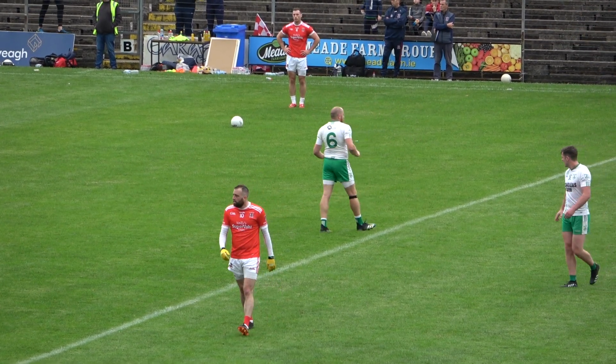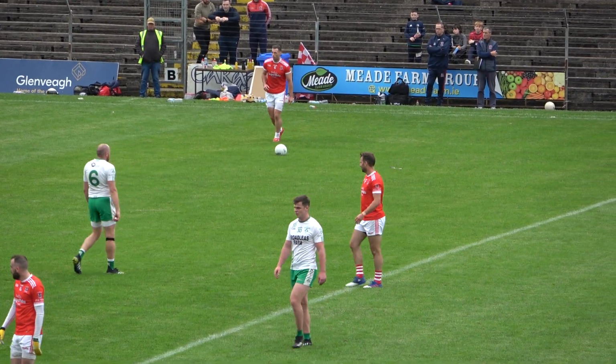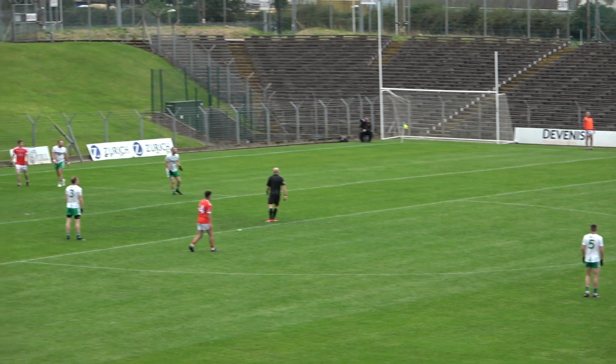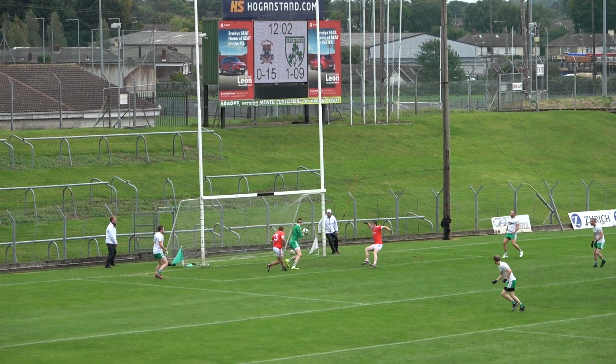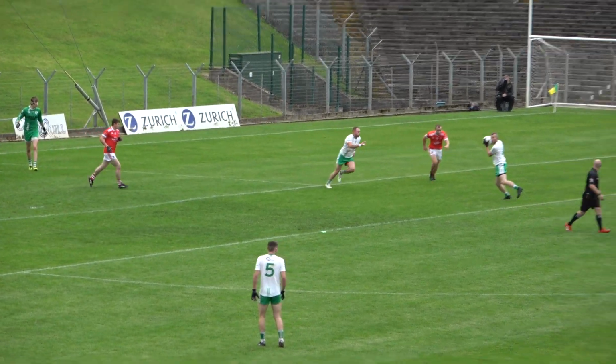I was very impressed with that word. Perpendicular. So Toher here with the free. There's 11 minutes gone. Toher with the free. Has he put enough on it? Just dropped short into Philly O'Brien's hands. There's 12 minutes gone. 15 points to Trim, 1-9 to Pats.